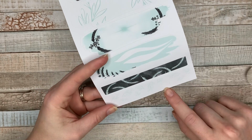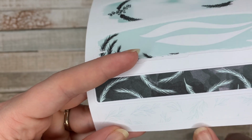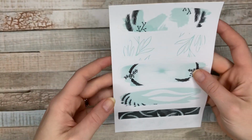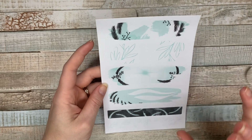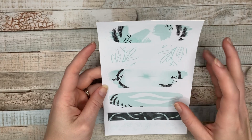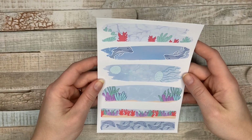So this one's a bit light, so I'm hoping you can see it, but this just has some branches in it as well. So I love the colors of this. Very, very simple, but really ties in that whole kit together. This one is for the underwater kit.